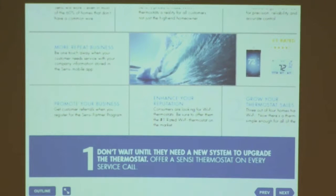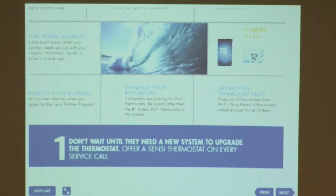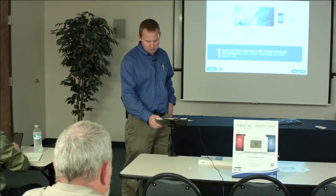With the contractor branding, we're trying to get you repeat business. That's the reason why we're letting you do that contractor branding on there. We want you to get the repeat business. We want, if there's a problem, that they know who to call. Obviously, we're promoting your business, reputation, grow your thermostat sales. But the number one reason is now you don't have to wait until the thermostat's failed for an upgrade, so you have potential there.